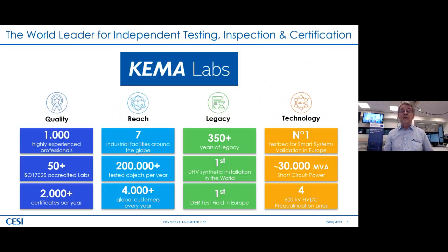Let me go to the labs in a little bit more detail. Speaking about the assets of the lab, we have in the order of 1,000 professionals at work. We issue around 2,000 certificates per year. Not unimportant that we have a very large short circuit power in-house, that is for total labs in the order of 30,000 MVA. We will see soon that we need quite a big portion to do today's test, because the importance of circuit breaker testing is having megawatts available and not MVARs like in AC circuit breakers.